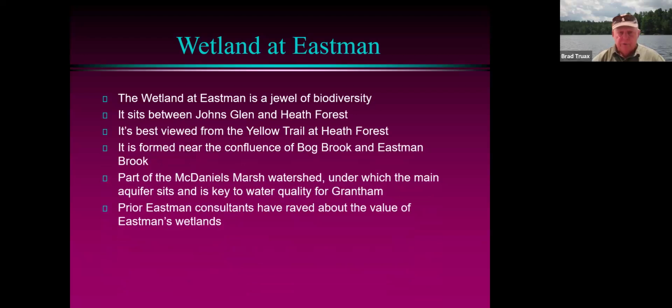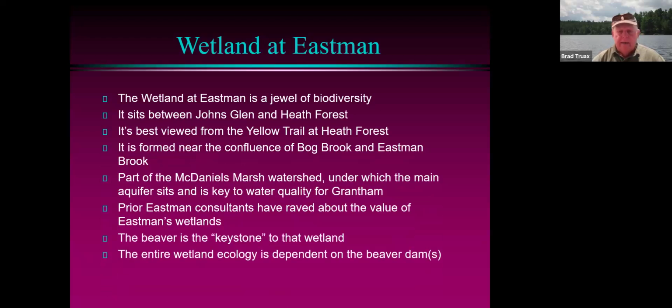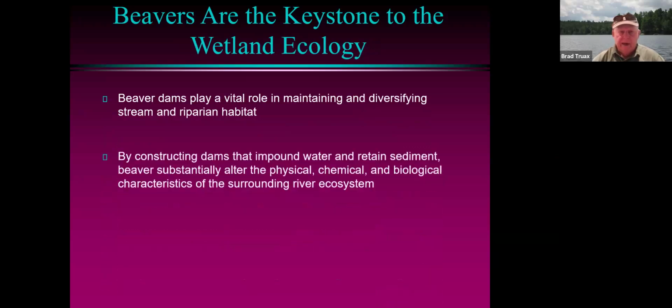Several prior consultants we had here at Eastman raved about the value of our wetlands, and the beaver is the keystone to that wetland. The entire wetland ecology is really dependent upon the beaver dams. So beavers, again, are the keystone to that wetland. They play a vital role in maintaining and diversifying both the stream and the riparian habitat.